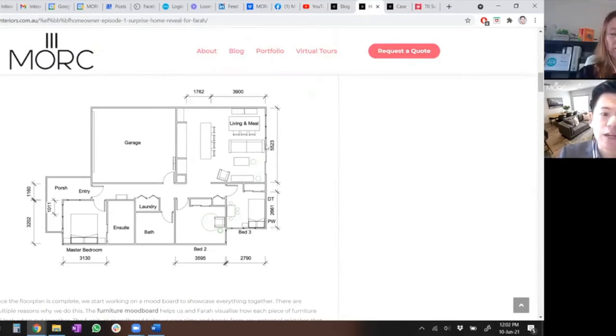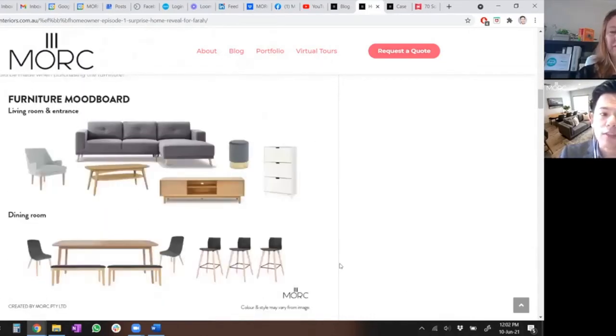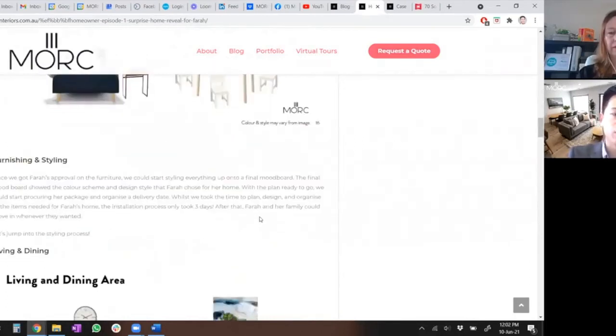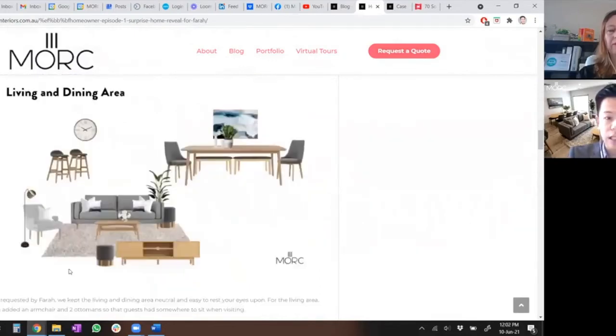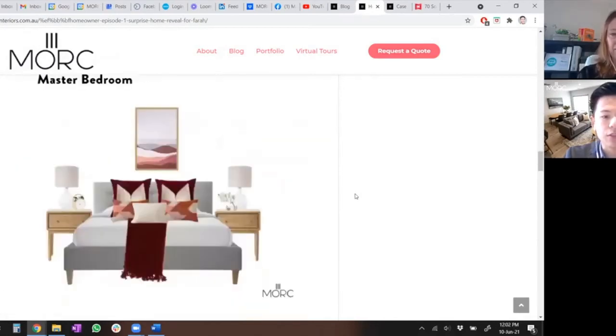Yeah. So after we asked her what kind of furniture she wanted in her living room, her master bedroom, the nursery, the kids' room, then we put together a very simple mood board to give her a feel and an idea of what kind of furniture would be fitting in her space. And then once she was happy with all the furniture for each and every single room, we went through and finalized what each room would actually look like, with a bit of styling and finishes, as you can see with some of the cushions, the artwork, the decorative items, even the master bedroom as well.